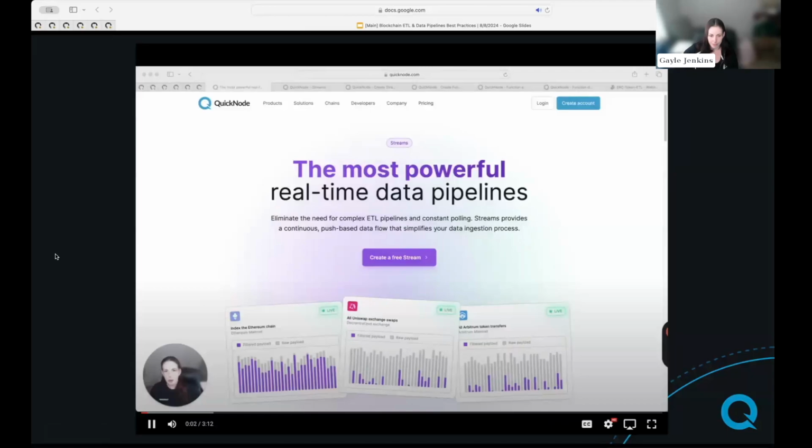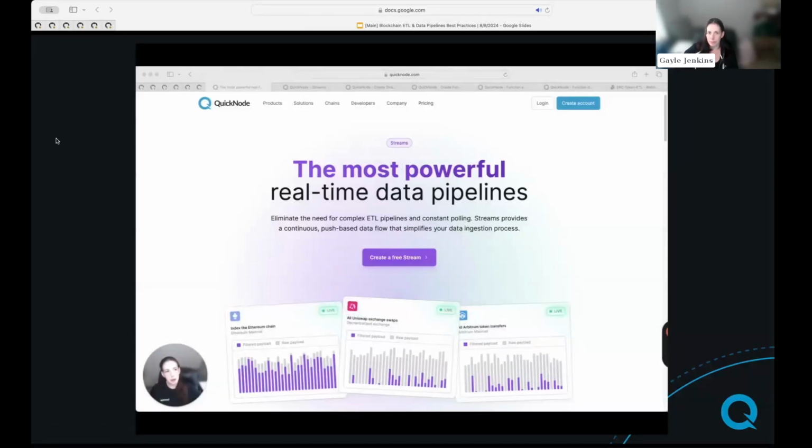Welcome to this demo of QuickNode Streams and Functions. Today I'll show you how these powerful tools can revolutionize your blockchain data processing. Whether you're building an app, conducting research, or monitoring on-chain activity, Streams and Functions offer a streamlined, efficient solution for real-time data handling. Let's start with Streams.